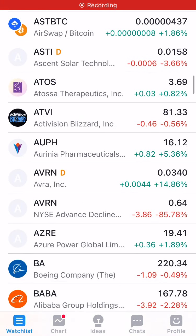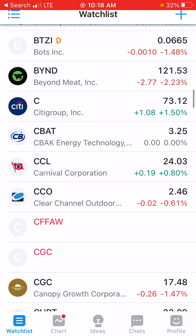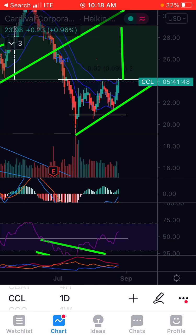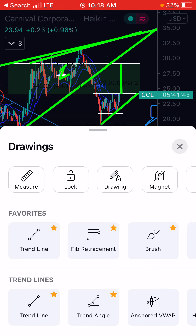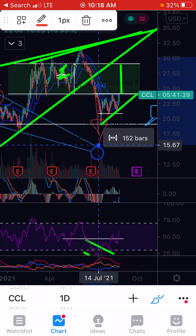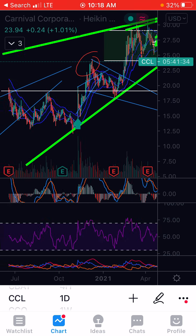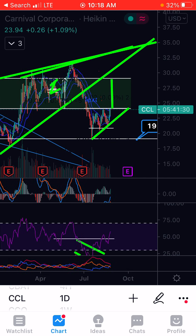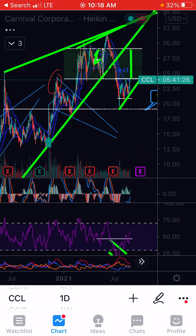What's going on, guys? I am going to do a video today on CCL. So, we have been in this potential, what we could call a bear flag. I mean, yes, it's a little bit worrisome because we have this strong downwards movement breaking down from this long-term trend line here of this potential rising wedge. Well, it was a gigantic rising wedge here.